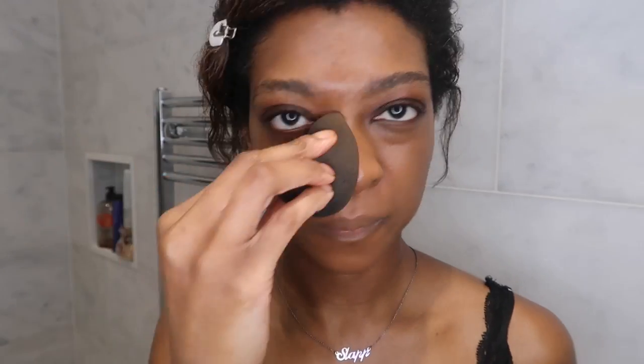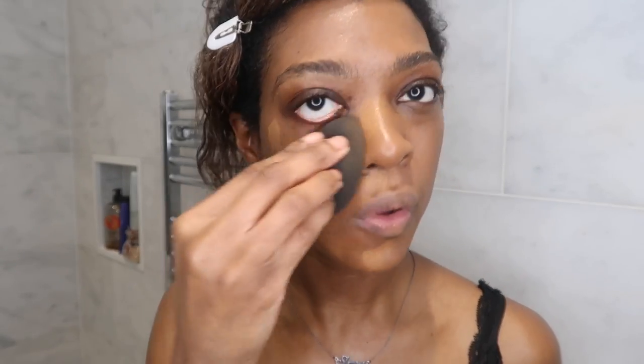So on the other side, I'm going to pop on some foundation. It does feel very lightweight. I don't know if I feel a little bit dry in the peripheries of my face. I don't know if that's just me, but it does feel very lightweight apart from that. I can't feel it on at all.